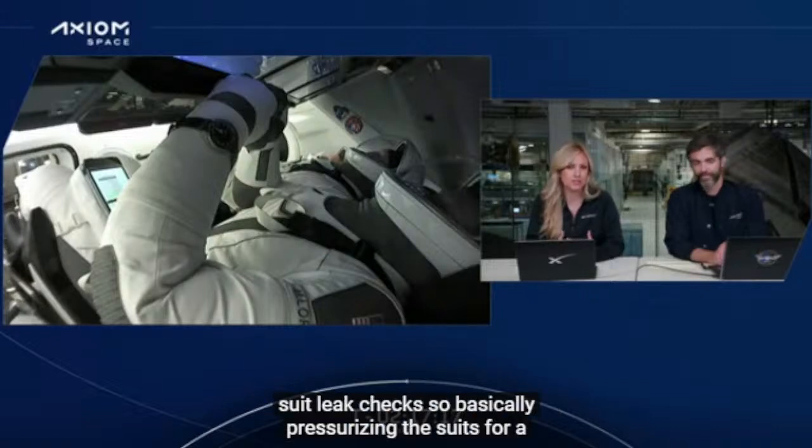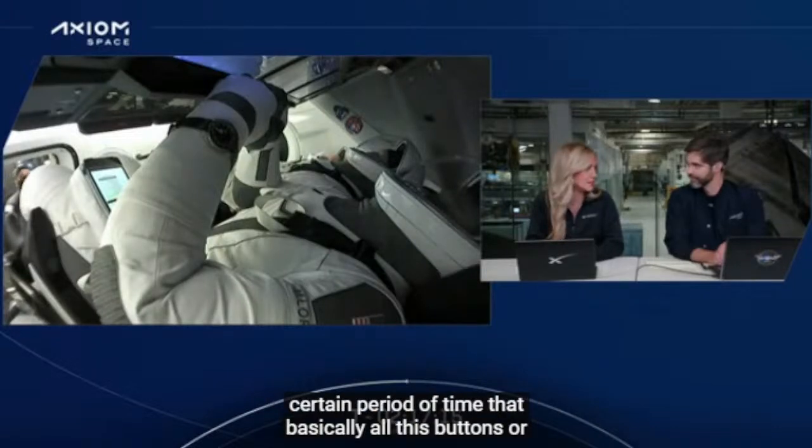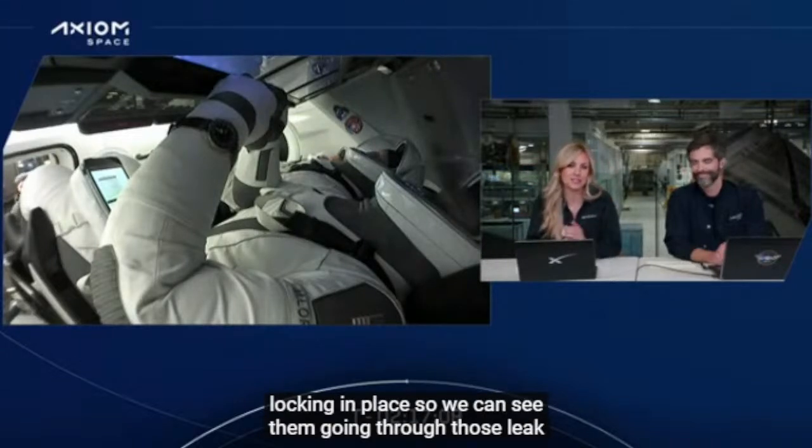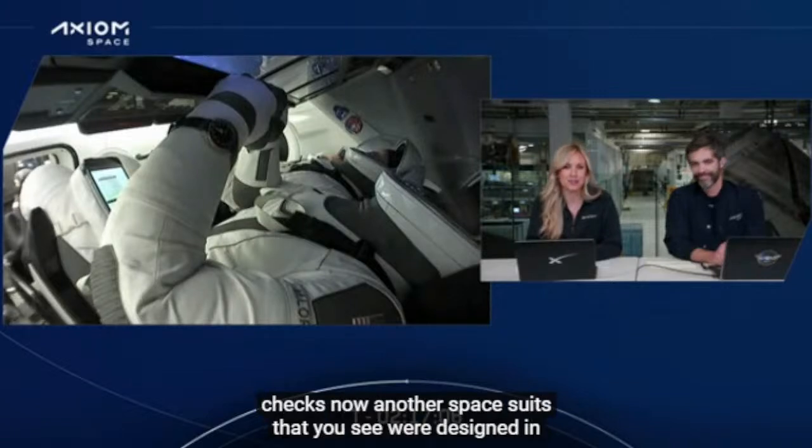So basically pressurizing the suits for a certain period of time to make sure that basically all those buttons are zippered up appropriately and the visors are locking in place. So we can see them going through those leak checks now.